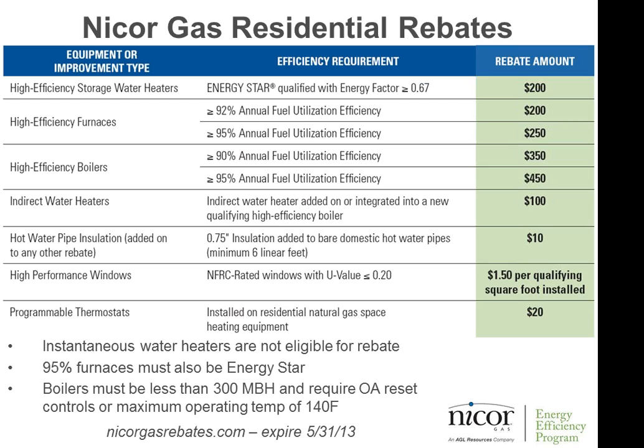Furnaces, there are two tiers currently, which are 92 and 95% AFUE, corresponding to rebates of $200 and $250. On the boiler side of the equation, residentially, it's tiered at 90% and 95% AFUE for $350 and $450. And by the way, as we start going through all these different utilities, you're going to see it's very common that furnaces have rebates at 92 and 95 and boilers at 90 and 95. A lot of the AFUE targets are similar because they're all doing similar calculations and coming up with similar answers on what's cost effective. However, the rebate dollar amounts will often change from utility to utility.